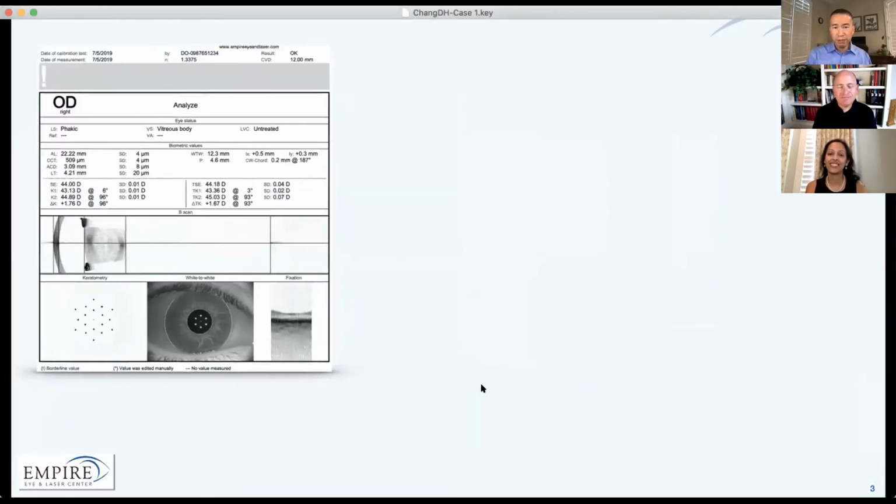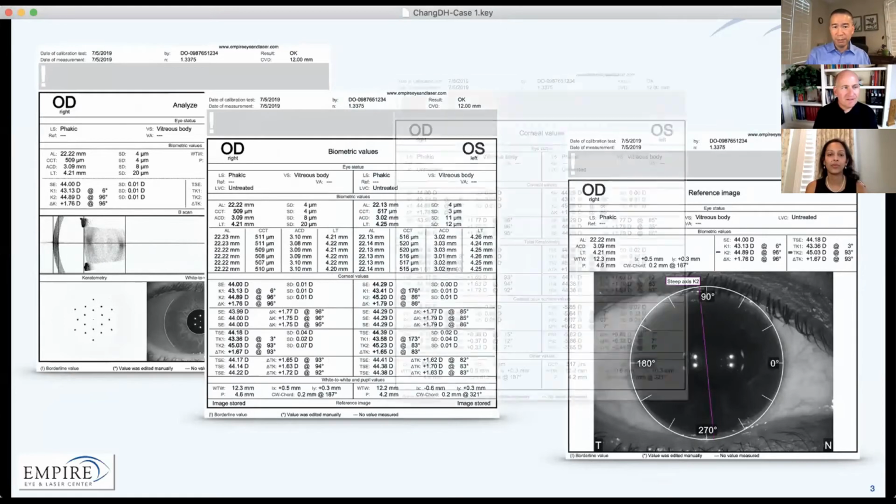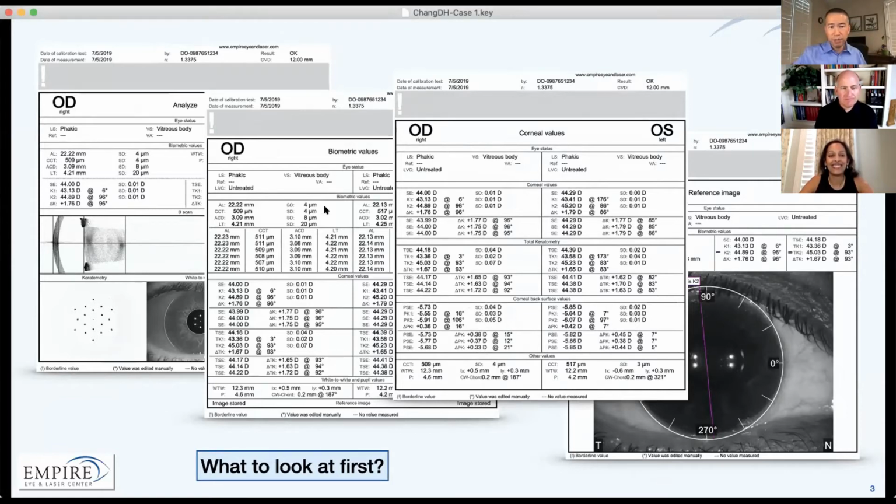One of the things about the Biometry 700 that's both good and takes some figuring out how to work with is it gives us a lot of measurements and a lot of pages. So there's kind of a challenge of what do you look at first? I actually have it dialed down. This has biometric values, which has all the individual measurements. There's corneal values looking at cornea, anterior, posterior, and total K or the TK. And then of course there's a reference image, which I use to help me with astigmatism.